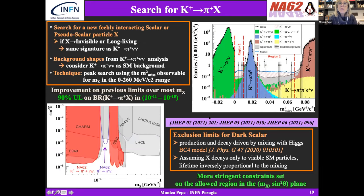The result has also been interpreted in the framework of the search for a new feebly interacting scalar or pseudoscalar particle X produced in K plus decays into pi plus and X. This has the same signature as the pi nu nu, which in this case represents the dominant background. I have no time to discuss the result.